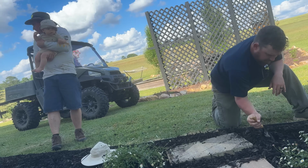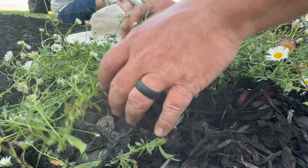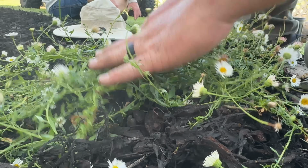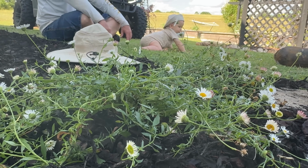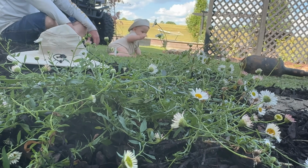And here is Drew digging them out for me. I had done a lot of work in the garden this day, and he decided he was going to put these in the ground for me, and I was just going to hang out and watch Kason play. And we have Pops over here too with them.